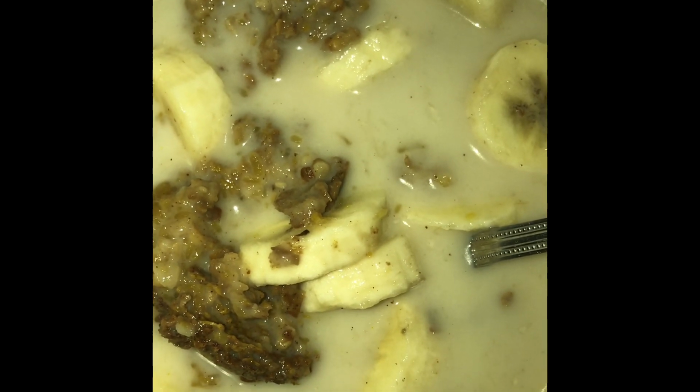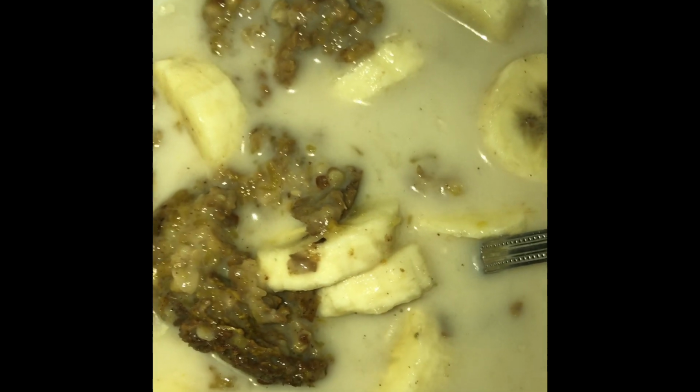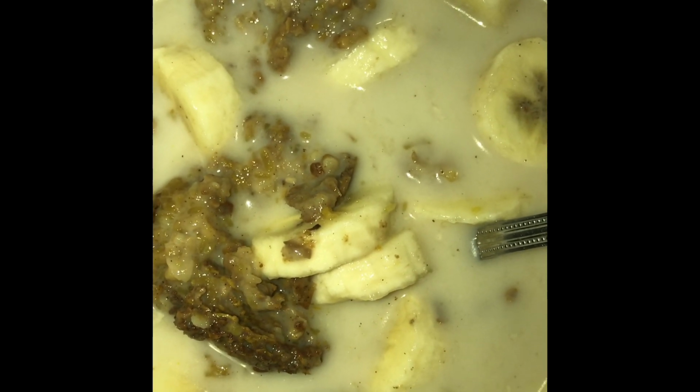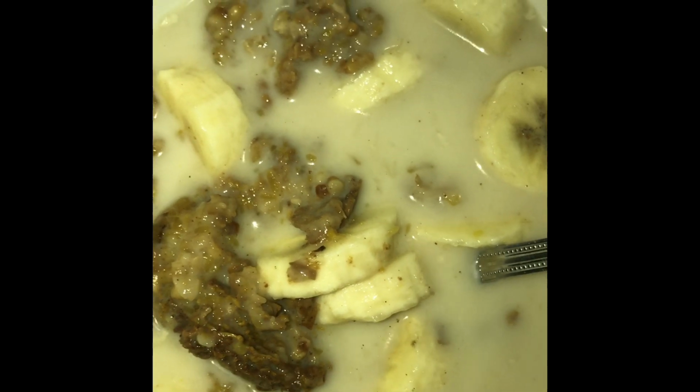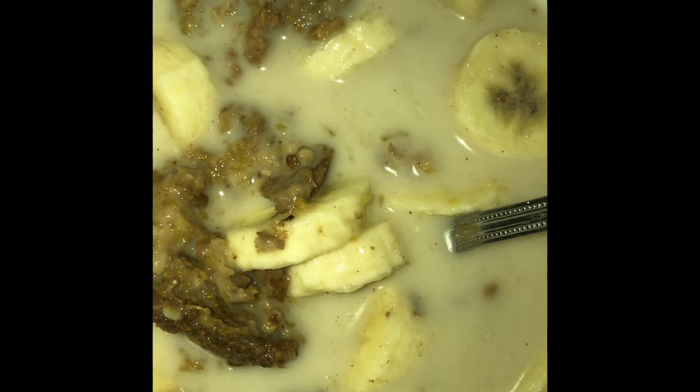I'm tracking 3 points for the cream and 67 calories. So for breakfast, I've got a total of 6 points and 284 calories. And I'm going to try to get to have 500 calories more today that I've burned than I've taken in. So where I stand right now for breakfast, 6 points, 284 calories.